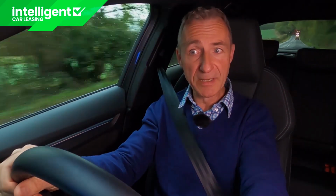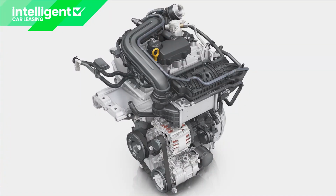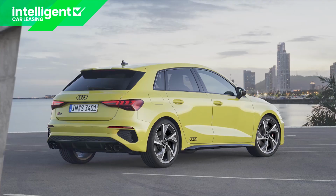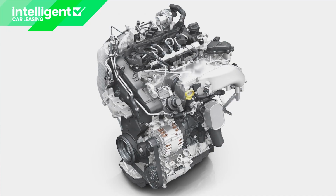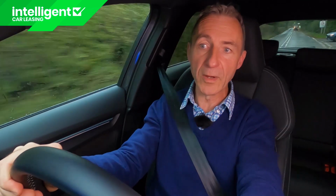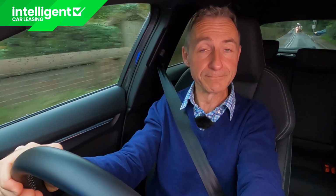As for insurance groupings, well, for the 30 TFSI variant, ratings start at Group 18E. For the 35 TFSI, ratings range between Group 23E and 27E. For the S3 Quattro, it's Group 34E. As for diesel power, well, for a base 30 TDI, ratings are Group 20E or 21E. For the 35 TDI, they range between Groups 24E and 29E.